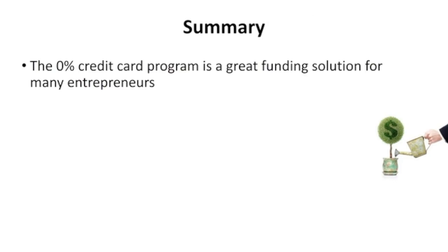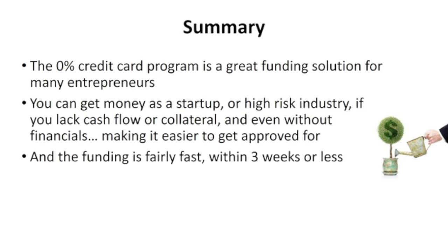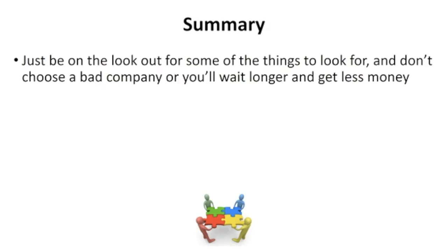In summary, the 0% credit card program is a great funding solution for many entrepreneurs. You can get money as a startup or high-risk industry if you lack cash flow or collateral and even without financials, making it easier to get approved for. And the funding is fairly fast, within 3 weeks or less. Plus, this is one of the only ways you can truly get $50,000 to $150,000 or more within a few weeks or less. So it's fast, easy money. Just be on the lookout for some of the things to look for, and don't choose a bad company, or you'll wait longer and get less money.